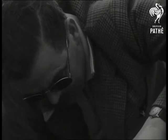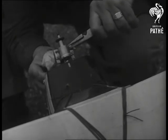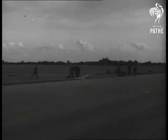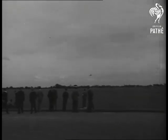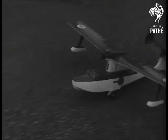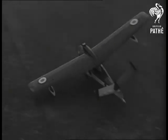Not all the crashes are as bad as they appear. Engines and airframes can be made airworthy again in a matter of minutes. But not this time. Model this Seagull, built by a sergeant of Bomber Command, but in less than 20 seconds, 3 months' work for nothing.